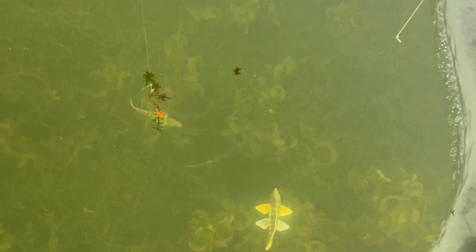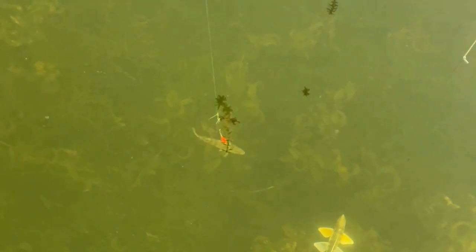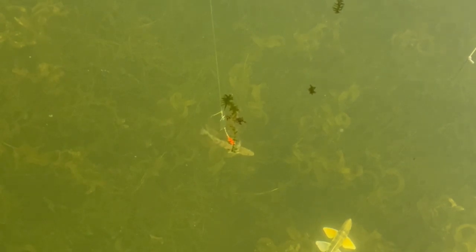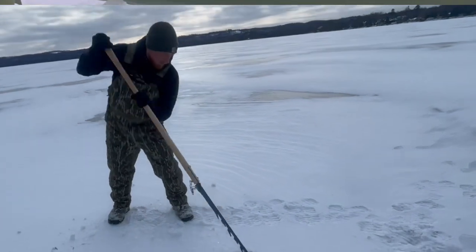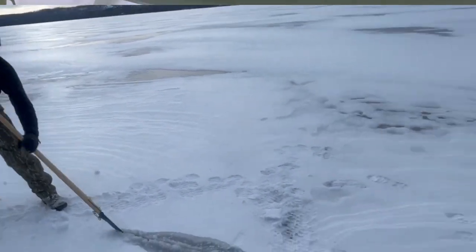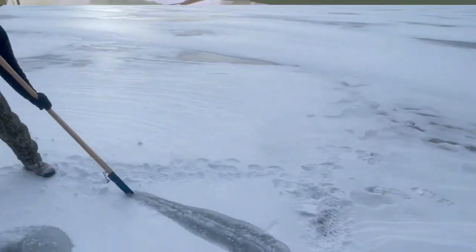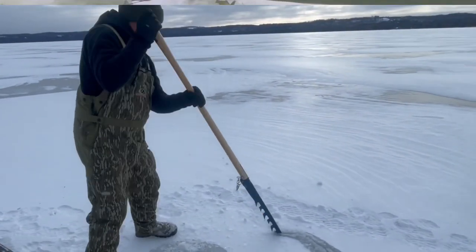So red and white seems to be a hot color. This one here is the sunfish color. Got perch color decoys. Try various decoys. Sometimes it makes all the difference in the world. So anyhow, that's how we target large northern pike consistently, and a little bit about how we set up the spear for them.